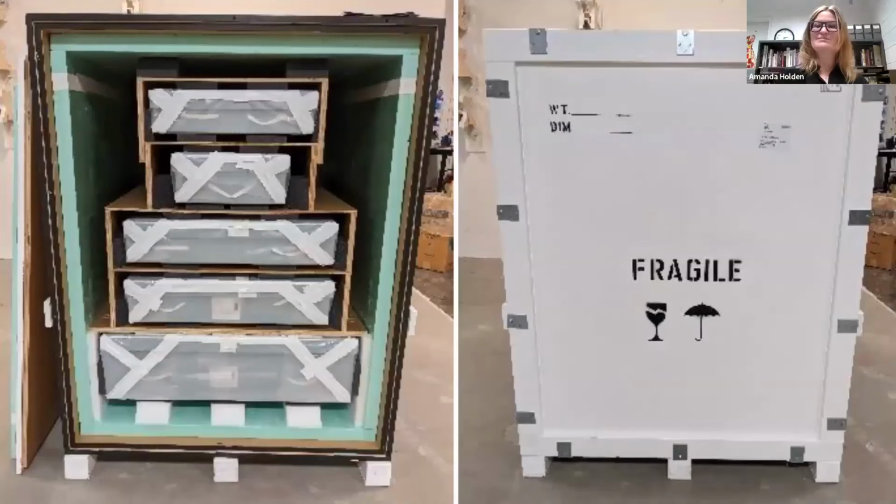Each individual box is then placed inside a custom-built crate, which includes additional insulation and padding. The interior of the crate is built so the boxes are not resting on top of each other, but instead rest on shelves. Every crate and every crate interior is different and custom built to fit each artwork.